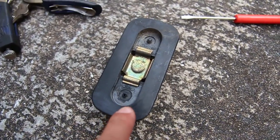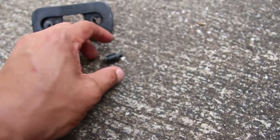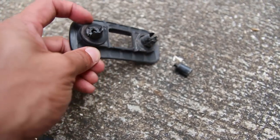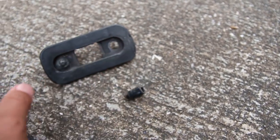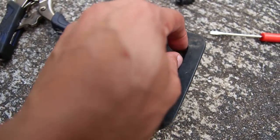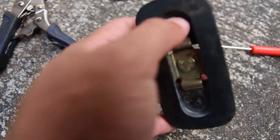So if you look, there's a little one right there and right there. Over here, I already have it pulled out. This one, the top one over here, as you can see, is broken, which is why it's not holding anymore. So you pull this out with needle nose pliers, out of the way, that way you can pull it out without messing it up. So these ones I'm gonna pull out, stick it back inside, and then push your piece back in.